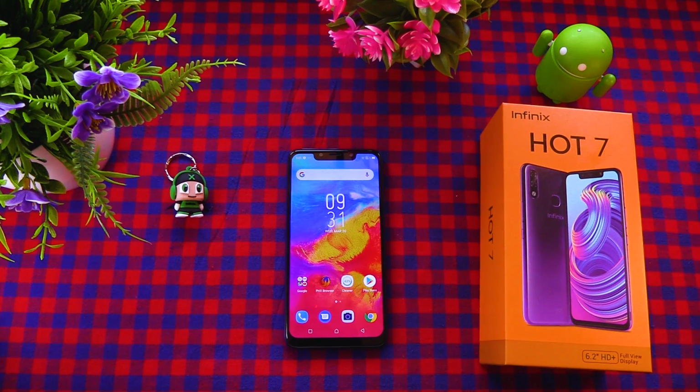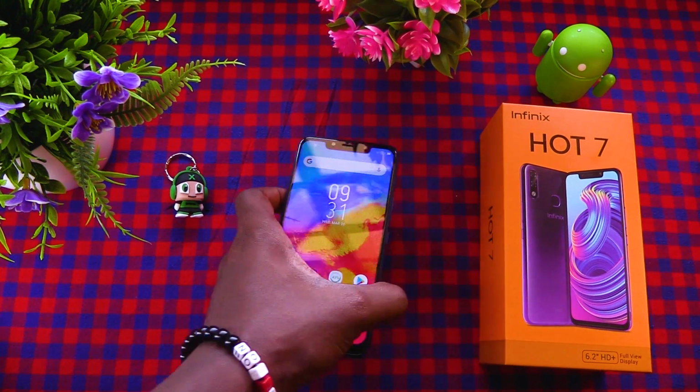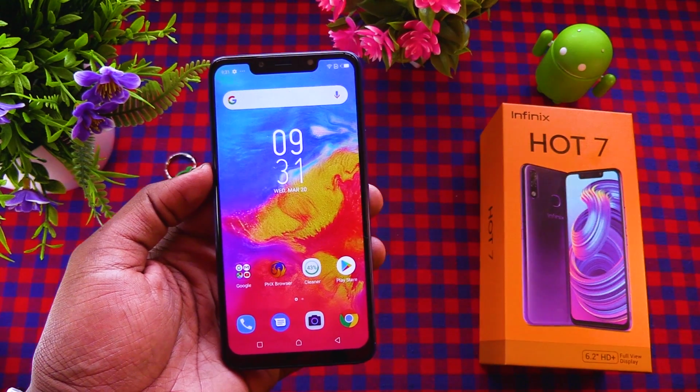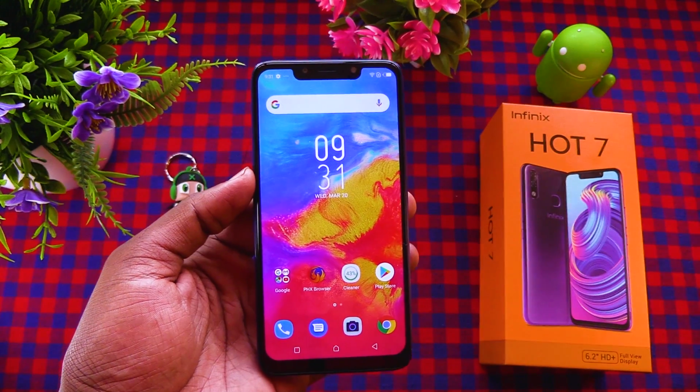So this is your usual Infinix phone. Very nice display, very nice look to it. Like the display looks, I found Infinix displays to look quite good over the past few years. I have a problem with the notch. First of all, it's a big notch. It's big.